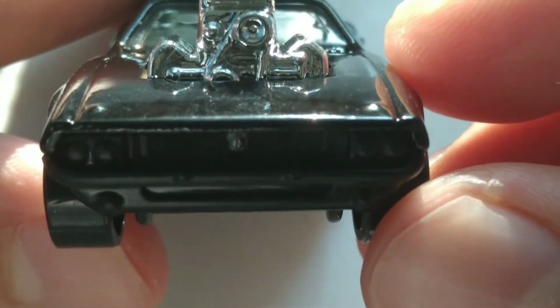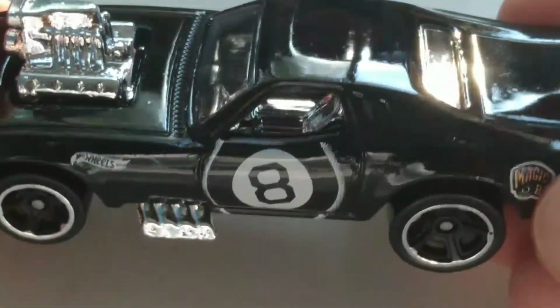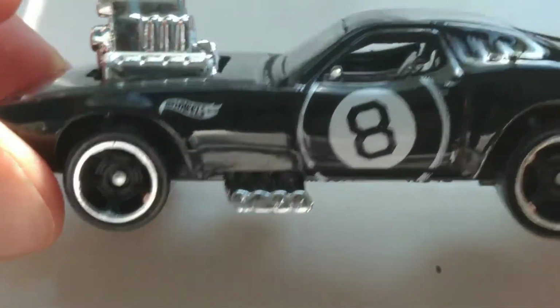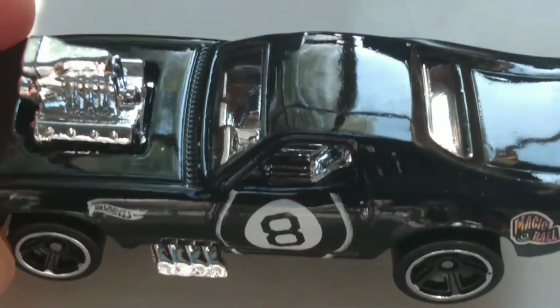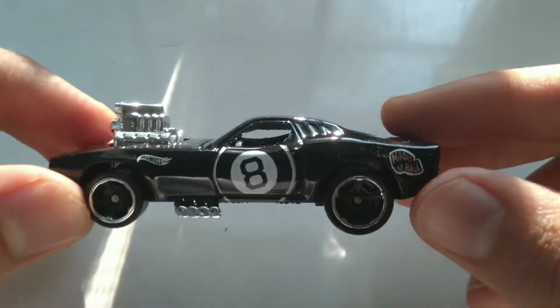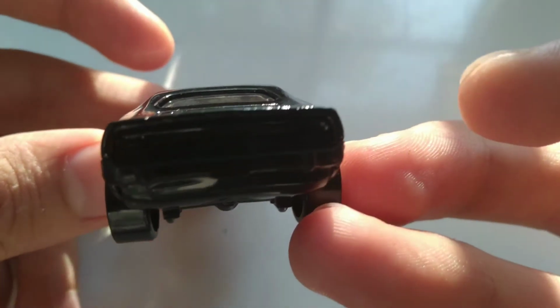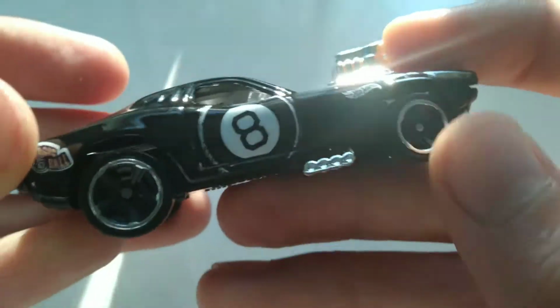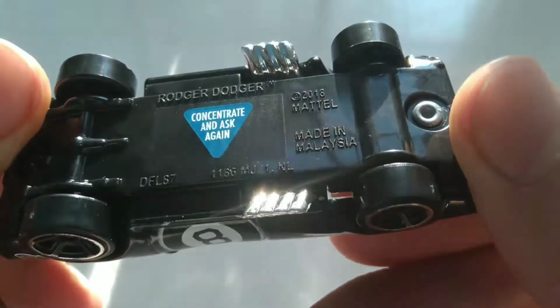Classic Hot Wheels. This came out in a lot of different variations, based off of a 1973 Dodge Charger SE. But it's one of the most popular Hot Wheels ever made. Chrome interior. Loving the 8-ball Tampo on that. Magic 8-ball on the side once again. Back of the casting. Really liking it. Nice spinning wheels. Concentrate and ask again.